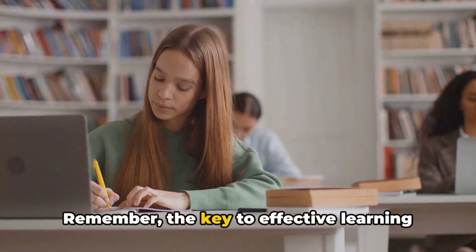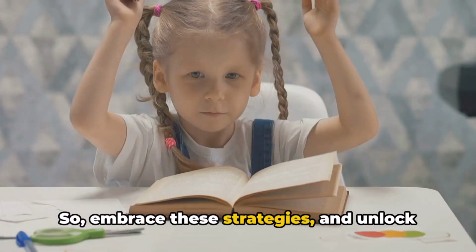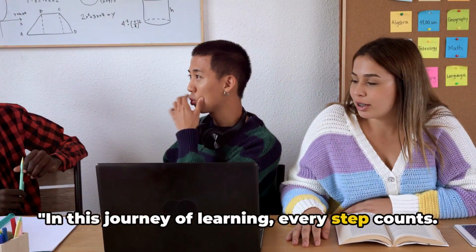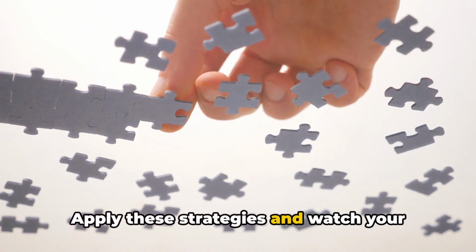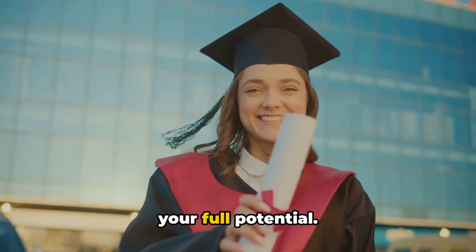Remember, the key to effective learning lies in your hands. So embrace these strategies and unlock your full learning potential. In this journey of learning, every step counts. Remember the 10 techniques we've explored, and don't forget our bonus tip. Apply these strategies and watch your understanding deepen. Embrace the power of learning and unlock your full potential.